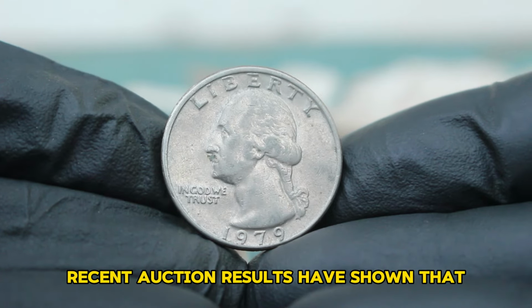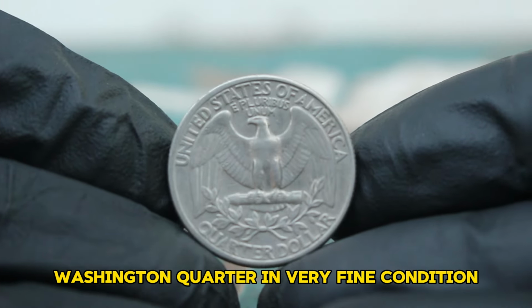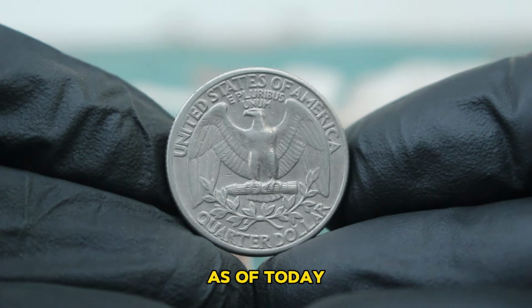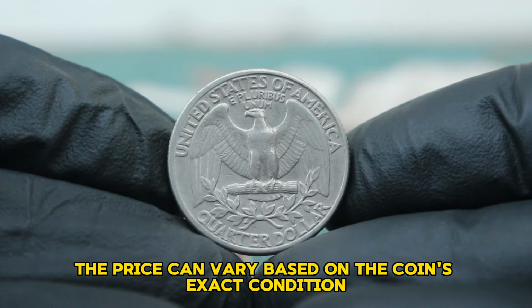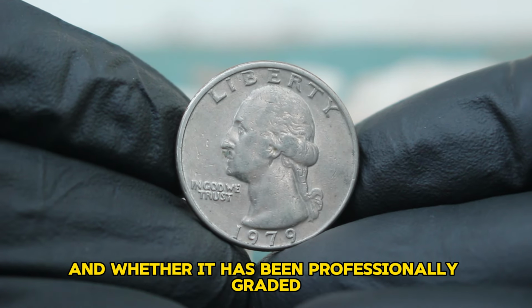Recent auction results have shown that the value of a 1979 silver Washington quarter in very fine condition can fluctuate. As of today, prices for these coins typically range from $46,000. The price can vary based on the coin's exact condition, market demand, and whether it has been professionally graded.